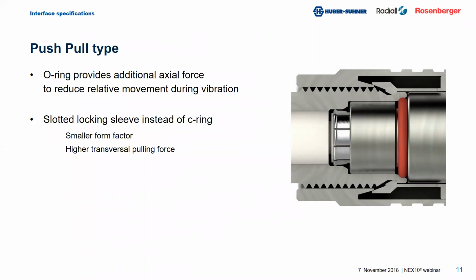intermodulation. So we had a unique sealing situation where the O-ring actually acts kind of like a shock absorber. It's sealing radially to be sure, but it also has a light axial component that puts some axial pressure between the two interfaces and minimizes the relative movement of the contact areas to each other.